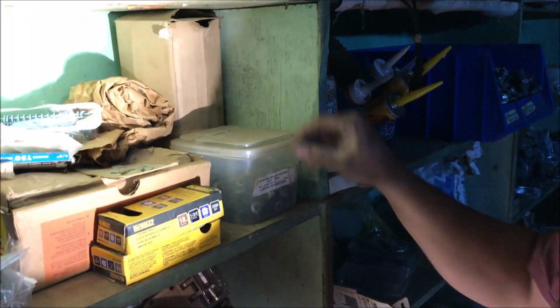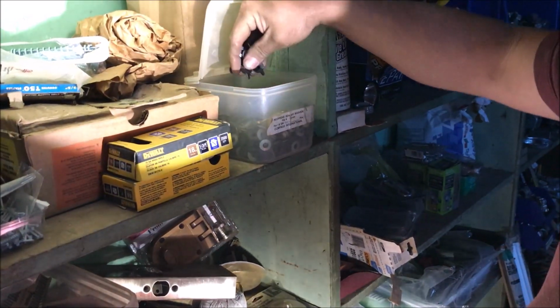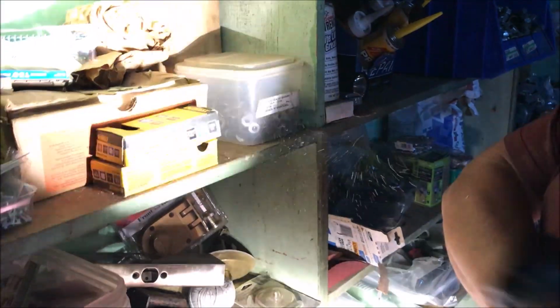And when we did that, now the seals don't fit. So we had to custom order seals. And right there's all the seals that we custom ordered. That was 15 years ago.